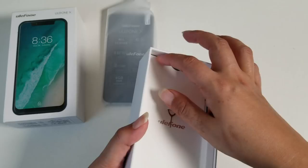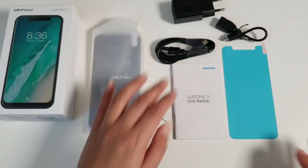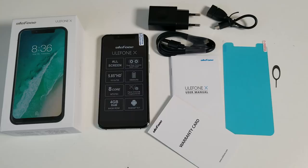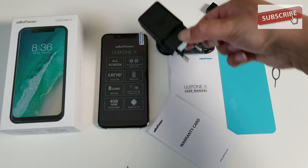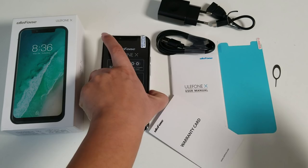Now guys, let's waste no more time. You check out the specs and the features of this phone on the screen in front of you whilst I get it out the box. Okay guys, as you can see, in the box we have a warranty card, a user manual which is in English, a screen protector, a SIM eject tool, an OTG cable, here we have a USB cable, the EU plug power adapter, so it's a USB power adapter, and the Ulefone X itself.